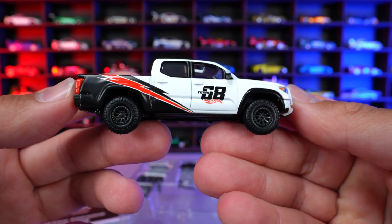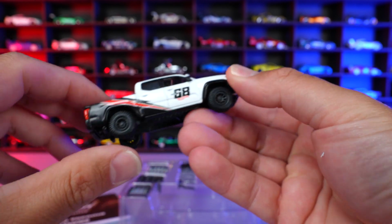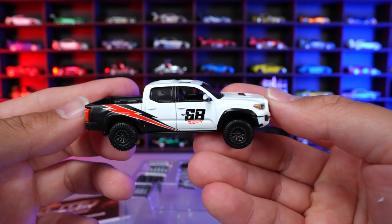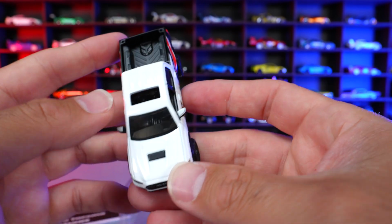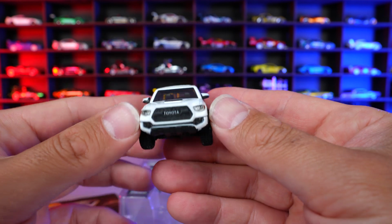So it's got the 68 year of Hot Wheels on the side. Does the rear hatch open? Nope, it does not right there. Got some nice highlighting and stamping on that side with the open sunroof on there, and I think that will come in handy to place parts on there.